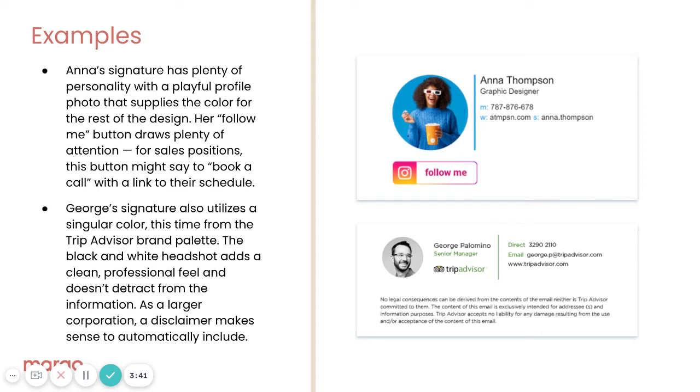Now, George's signature, he uses just the main color from the TripAdvisor logo, and they use a black and white image, which is one nice way to make all of your headshots look very consistent. And they also have a disclaimer at the bottom. If you have a larger company, this might be something that's worth adding so that it's always included. But if you're at a smaller company, it might not be something that's necessary for you.